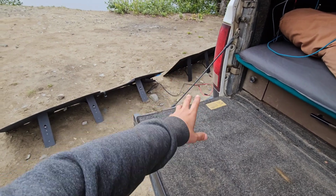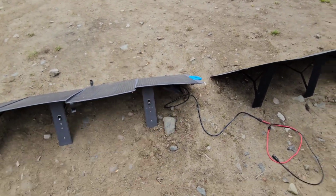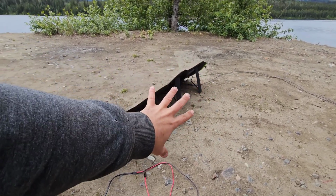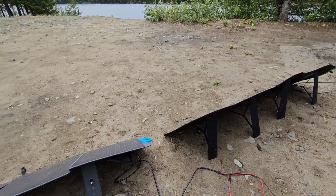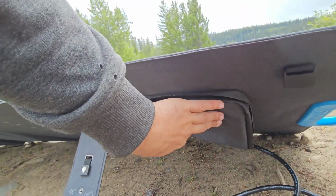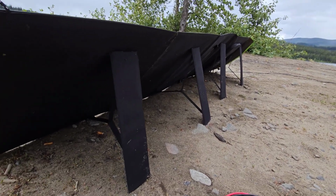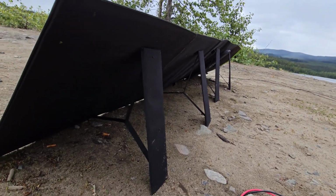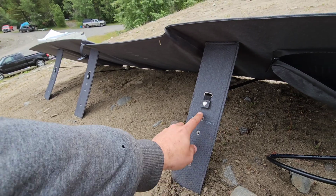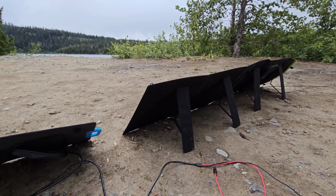They do about the same thing really in full sun. However, the benefit of the more expensive stuff: longer wire, and there are no labels at all on the outputs of what the solar panel is. I'm looking at Amazon right now to make sure, whereas on Bluetti it is all written, so that's cool. Also, there is no real adjustability here. This is either flat or like this, whereas on Bluetti with these clip-ons, you can control the elevation.